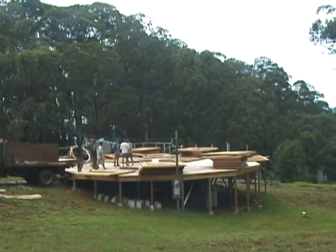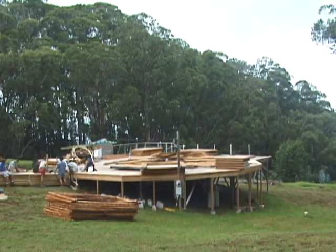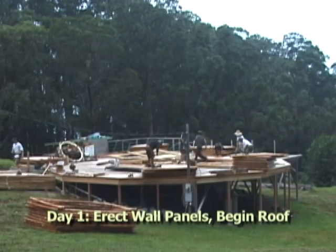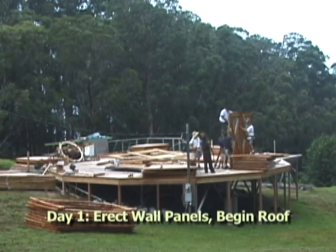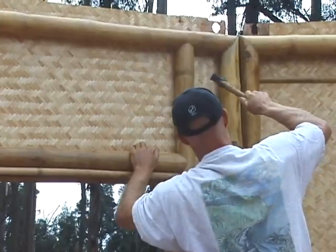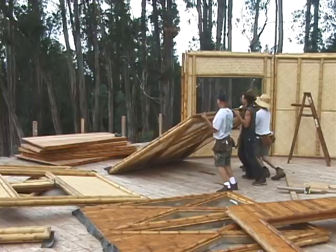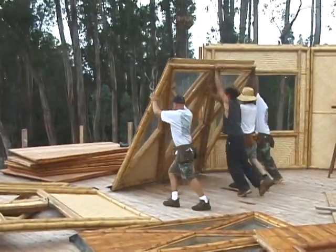Here we're assembling this bamboo house on the slopes of Malayakawa Crater. Today we're going to put up all of the wall panels and as many roof panels as we can get, and I'm guessing we're going to get somewhere near half of them.